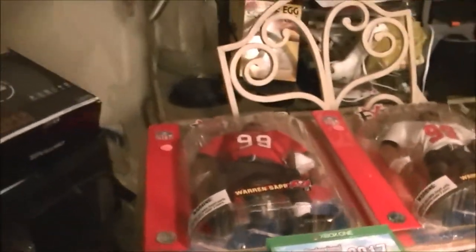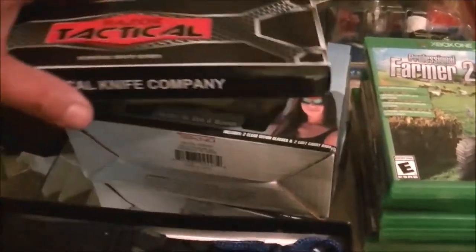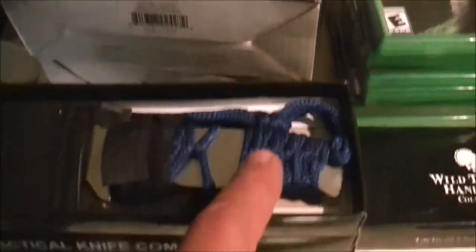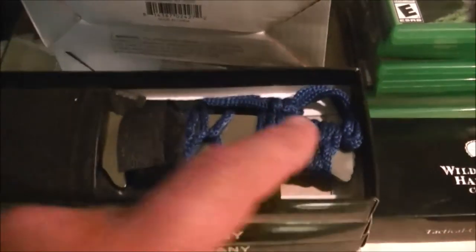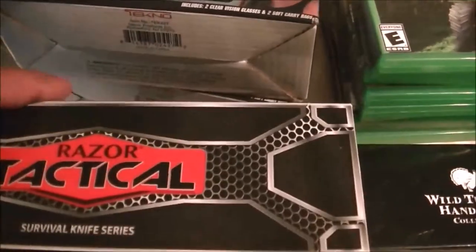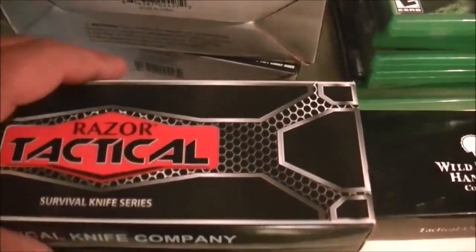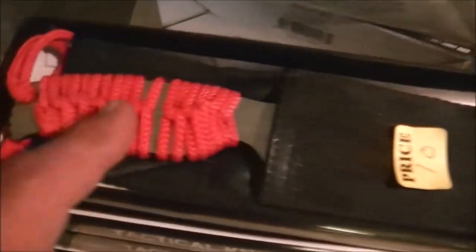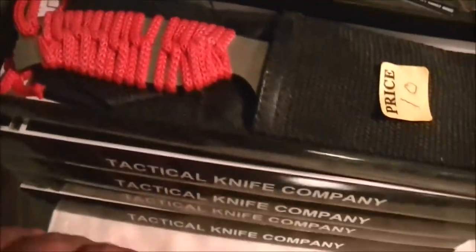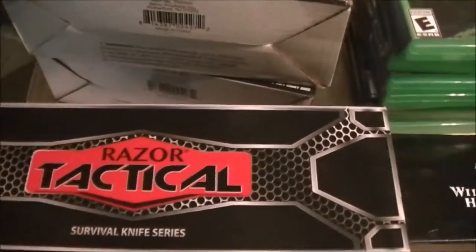Okay. We've got these tactical knives. We've got red, blue, and black. They've got the sheath and the paracord on them. I think these are, yeah, $10 a piece. So that's pretty cool. You got your sheath, you got your paracord. So that's handy to have.